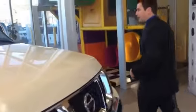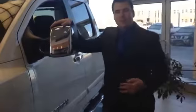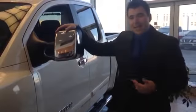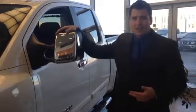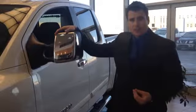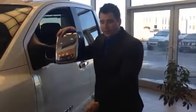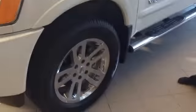Just coming alongside of the vehicle. So this happens to be the SL model. This vehicle comes in 4 different trims. You can get it in an S package, an SV, a Pro 4X, and an SL. So everything from a more basic model with power windows and power locks all the way up to our full load trim where you see extra bits of chrome and 20-inch wheels. Just a really nice product.